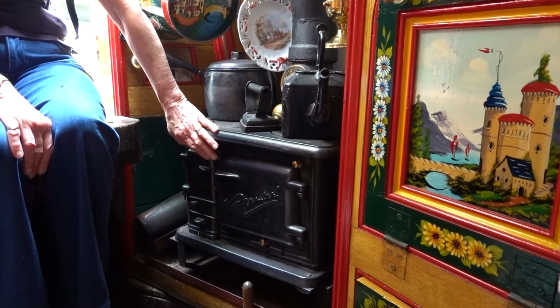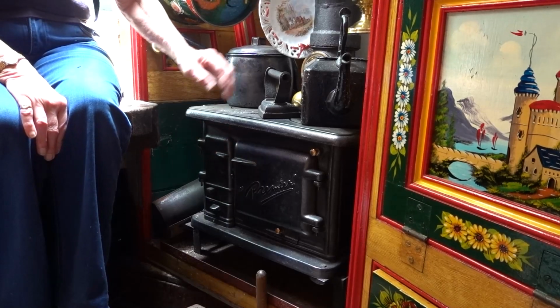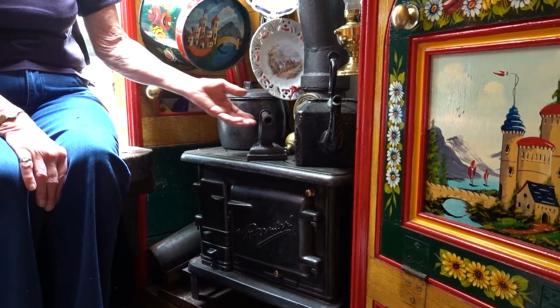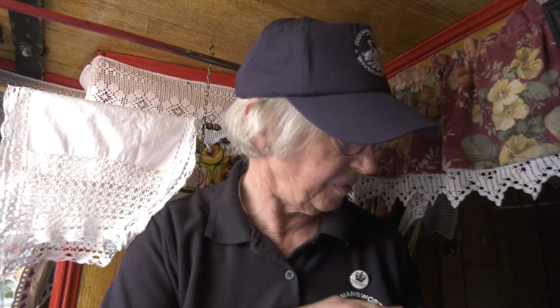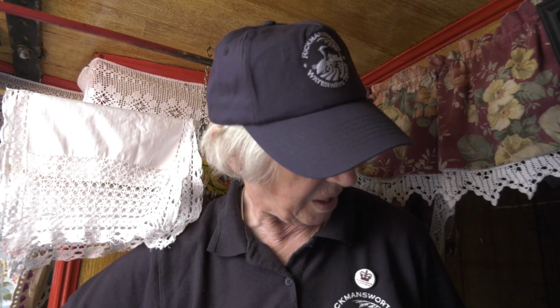They have a cooker here, which is a coal-fired cooker, and that does all their equipment, heats the water, heats everything, including their iron, which is very heavy. If you feel it, you'll notice the weight of it, and it goes onto the hob to heat up, and then they can do some ironing.